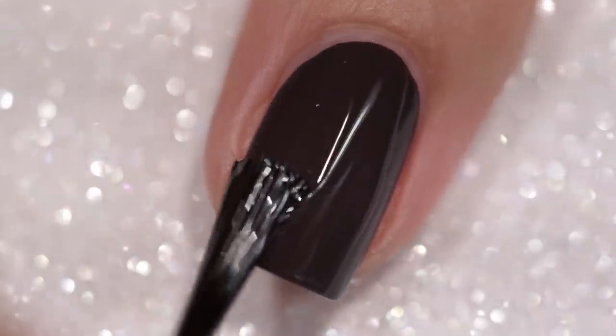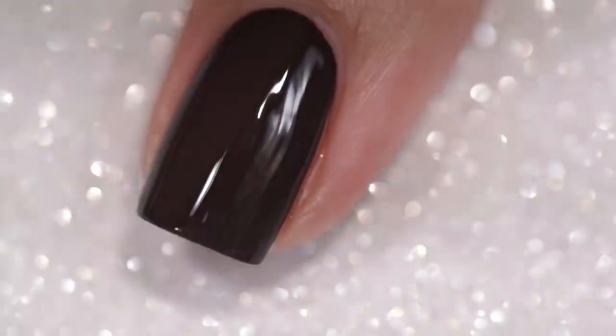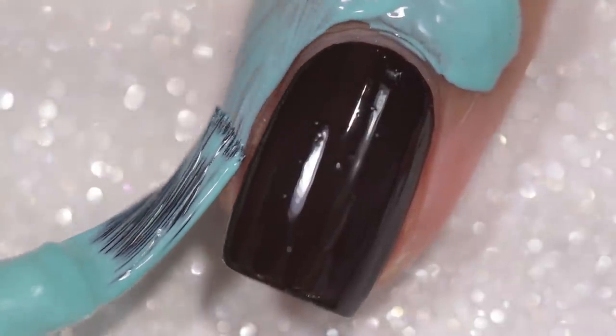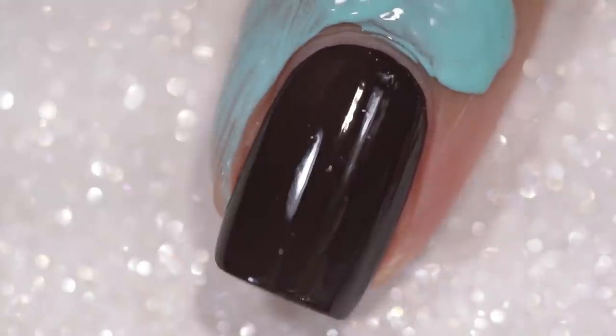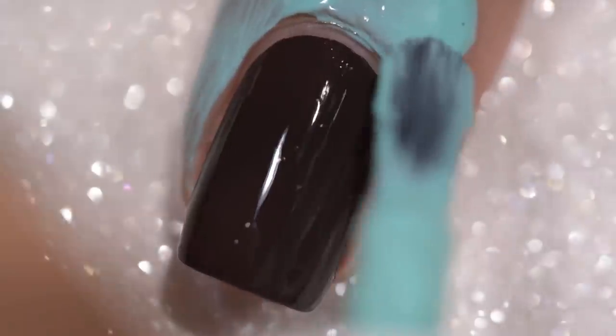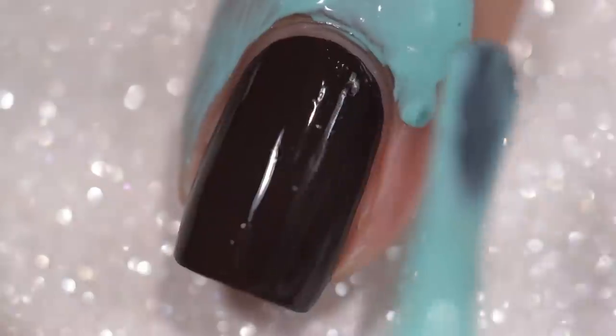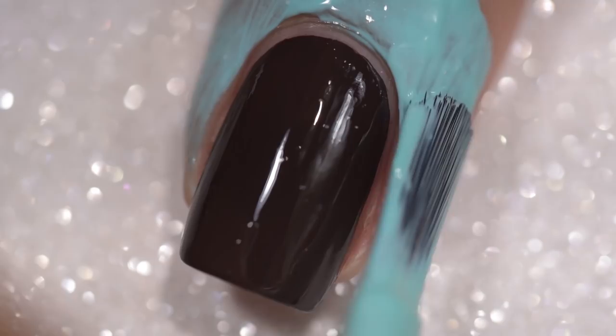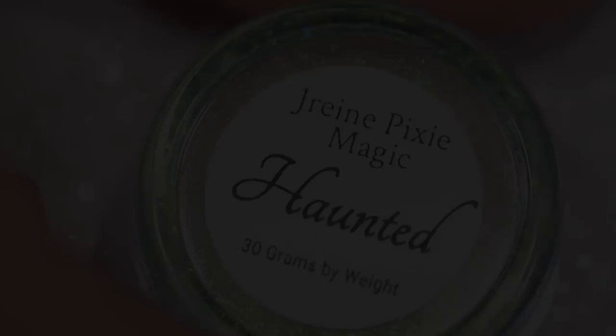I chose to swatch this over a brown polish because it was really my favorite in the shifts. I tried a whole bunch of different colors, and this looks great over light colors as well, but this brown really blew me away with just how shifty it was. It's very, very beautiful. The Pixie Magic Kit is very easy to work with. It isn't like most other powdered pigments.